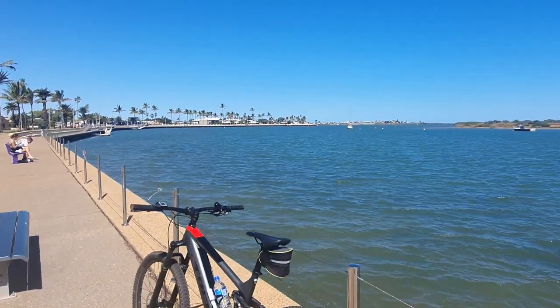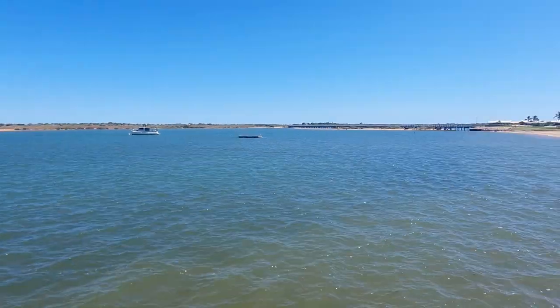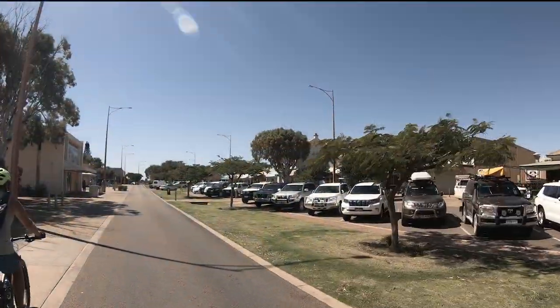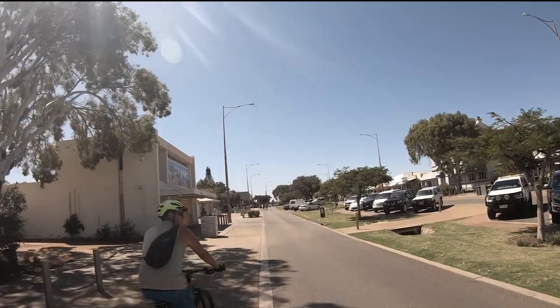And a very nice windy spot at the moment. Apologise for the wind. Down at the end of the street of Carnarvon.